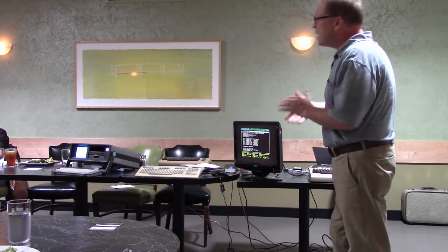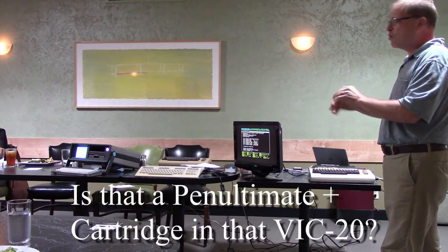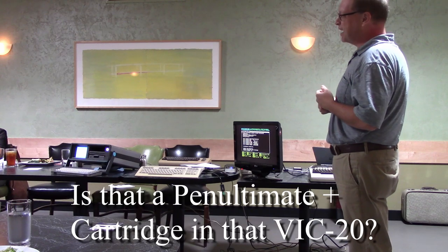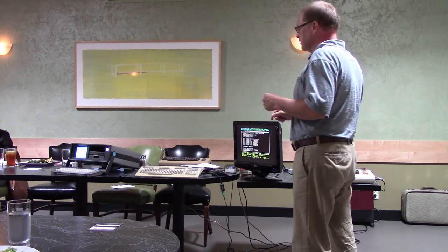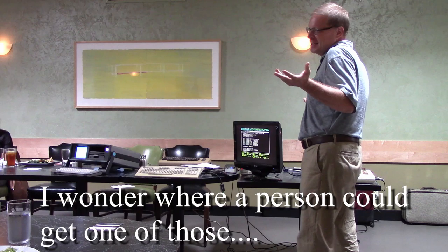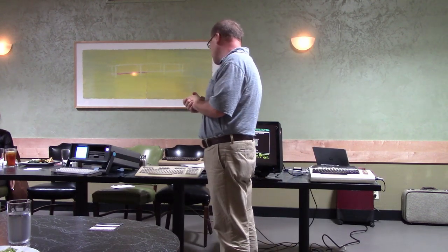And I used my VIC-20 for several years. Had a tape drive on it. Once you key in all these programs, then you have to save them onto a tape, which was always exciting because it took forever. Or you get a new program, you put the tape in, you hit load, and then you wait 10, 15 minutes for it to load in. It's not the instantaneous thing that we're used to.